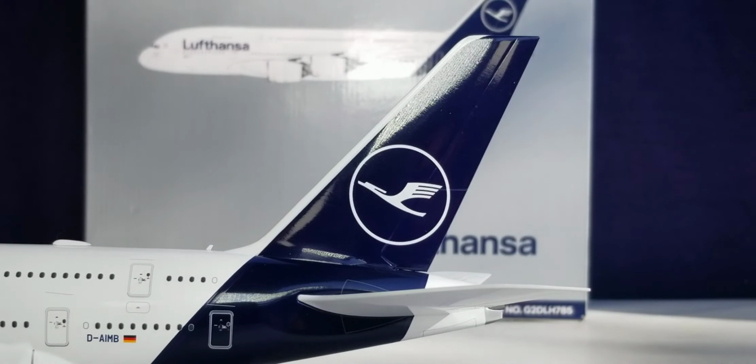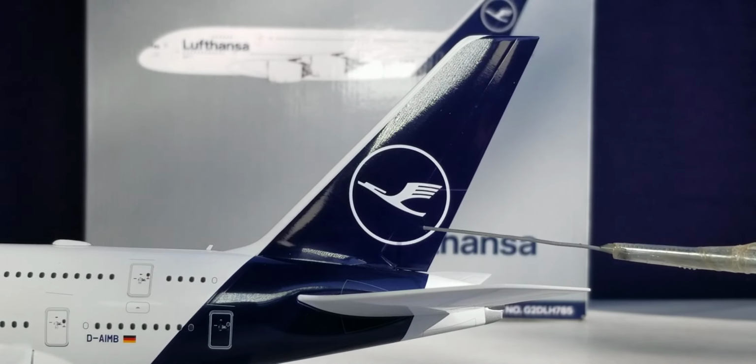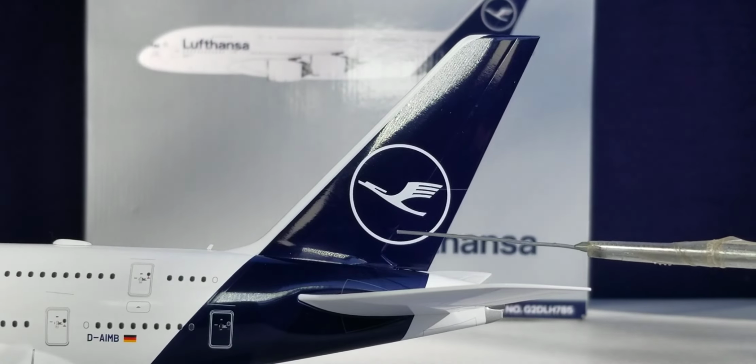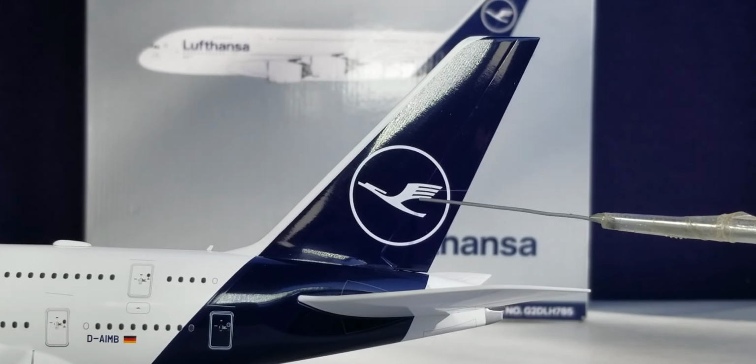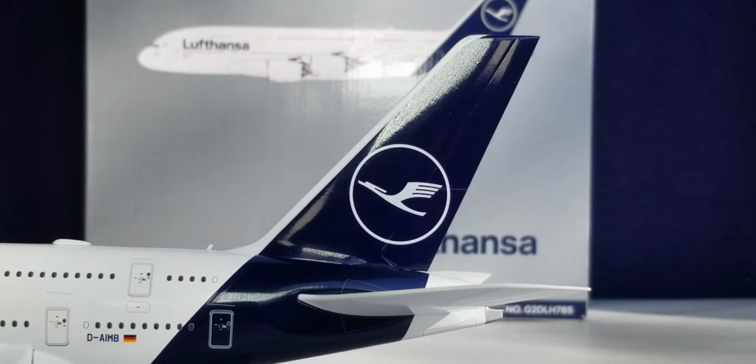All right, now you're looking at the Lufthansa logo in that Lufthansa dark blue color right there. Can I let you in on a secret? On the actual aircraft, they're actually painted in silver instead of white. They've got it white in here, but on the actual aircraft, they're painted silver. Okay.